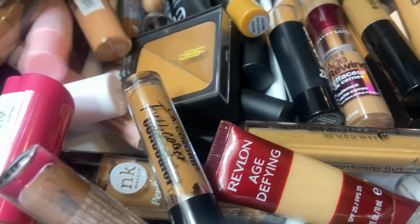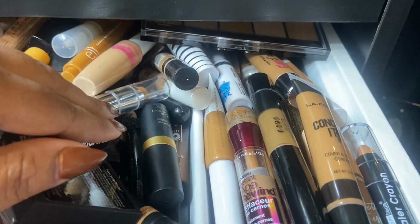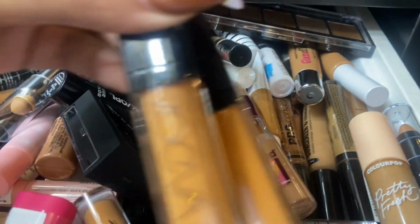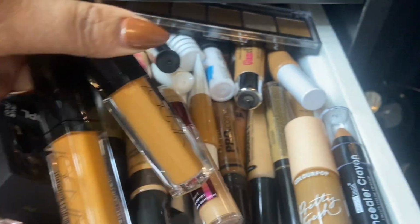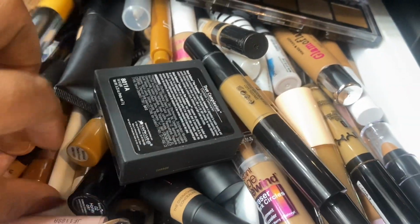And I think I want to go with one more. I didn't know I had two of these. Okay, what shades do I have? AA9 and A70. Okay, we're not going to pull that today. Let's go with, I don't know, friend. Do you see one in here that you want me to pick up?